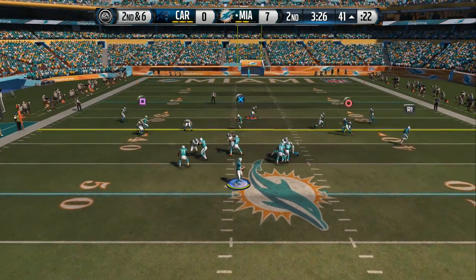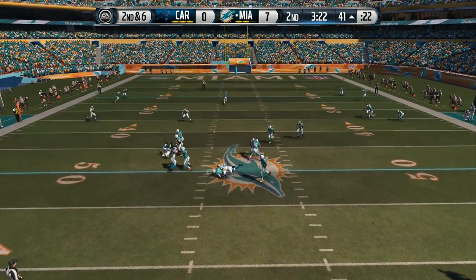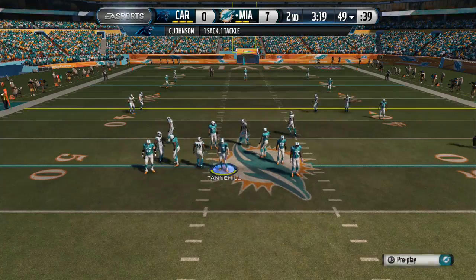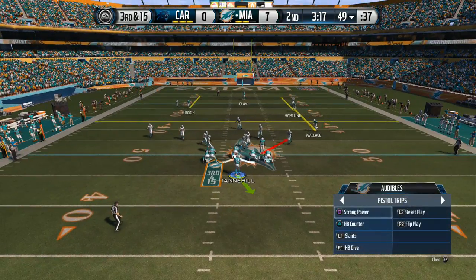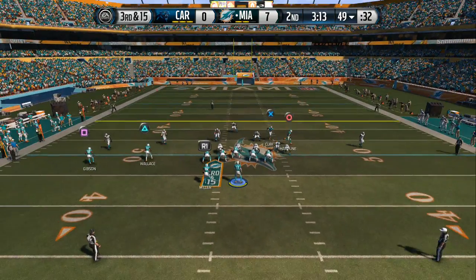Second and 6. He's out of the pocket. And he's taken down. Well, if I was that quarterback, I'd be mad. After getting sacked like that by the defensive end, your offensive tackle's just got to do a better job.